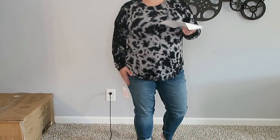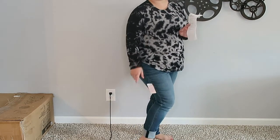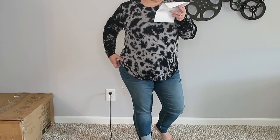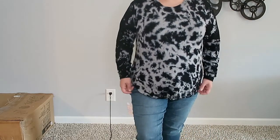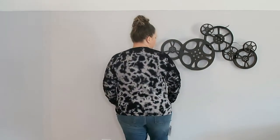I put on the Mila Cut From The Cloth jeans. They're a size 14. They are way too long. I had to cuff them twice, and they are, let me see, high rise Mia skinnies, and they're $89. Where is my top? Oh, the Piper tie-dye long sleeve top is $64. Whew, that is pricey. Let me put you back up here. I think that's pricey for just a basic long sleeve top. I feel like I can get the same thing from like Bad Habit Boutique or something like that, just as soft and nice for cheaper. Here's the back of it.